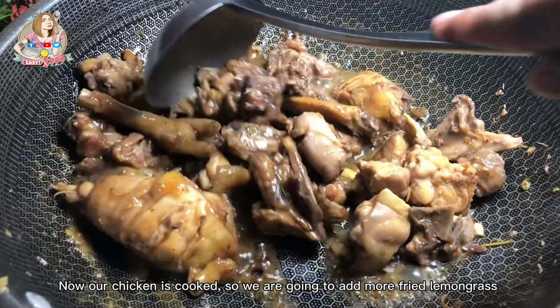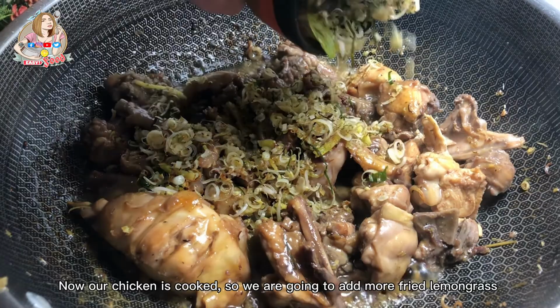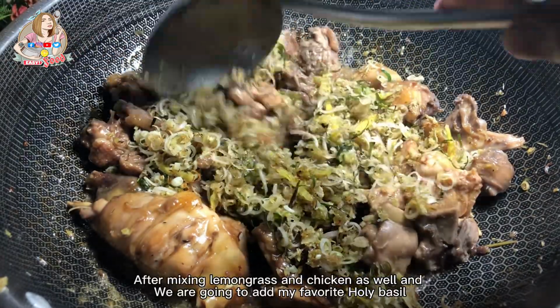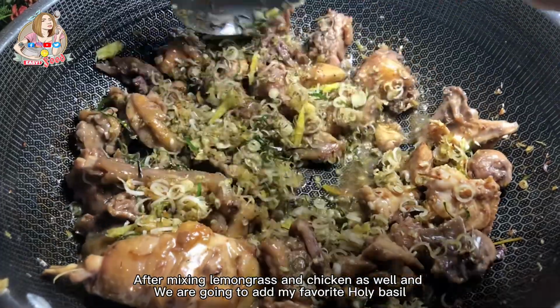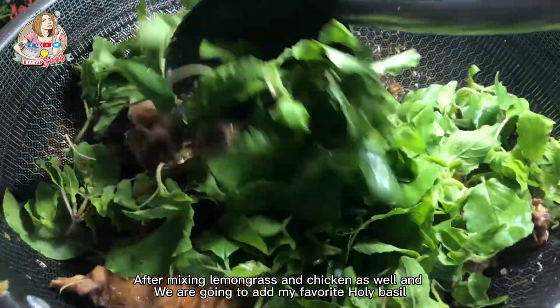Now our chicken is cooked, so we are going to add more fried lemongrass. After mixing lemongrass and chicken well, we are going to add my favorite holy basil.